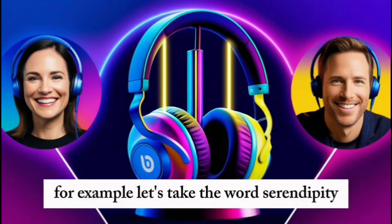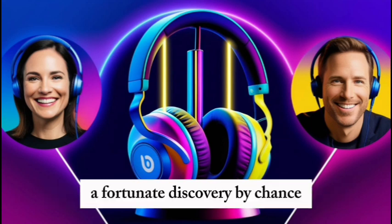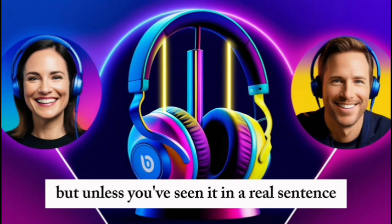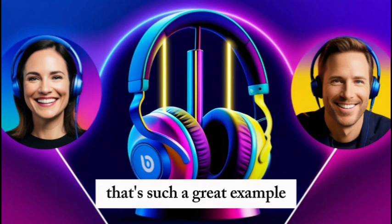For example, let's take the word serendipity. You can memorize its meaning, a fortunate discovery by chance, but unless you've seen it in a real sentence, it's hard to recall or use it naturally. That's such a great example.